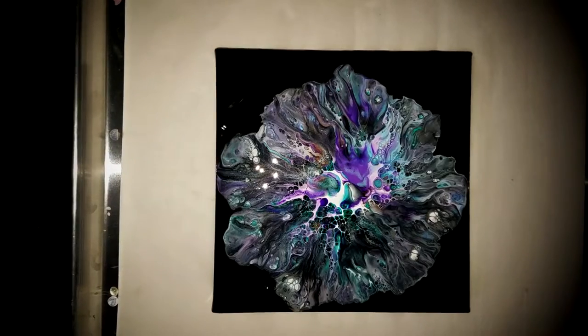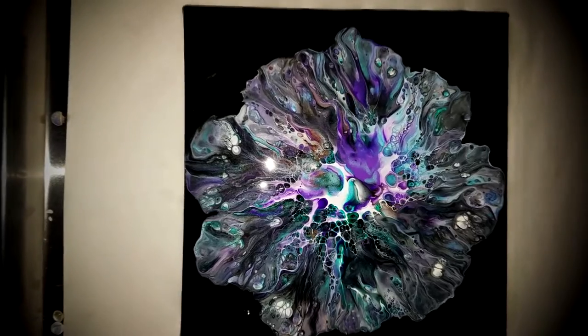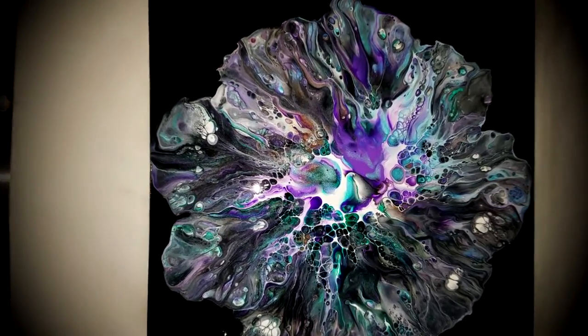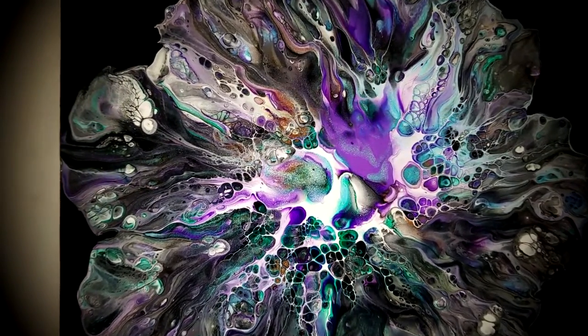So here are the wet results. I am over the moon with joy for this piece. I love how this palette performed, and the shimmer is so beautiful. Some of the cells even look like gemstones to me.